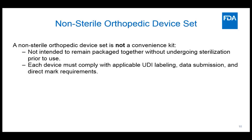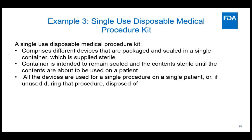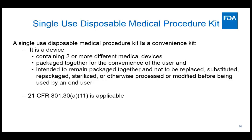Ready for another example? Yes. Well, this medical procedure kit is sterile. It contains 2 or more models of a device sealed in a single container. And all those devices, whether or not they're used in a single procedure on a single patient for whom the kit is intended, are disposed of after the procedure. Is this a convenience kit for purposes of UDI? Let's see. It's a device comprising 2 or more different devices. It is packaged together and intended to remain packaged together without replacement, substitution, repackaging, sterilization, or any other processing or modification before being used by an end user. It is a convenience kit.